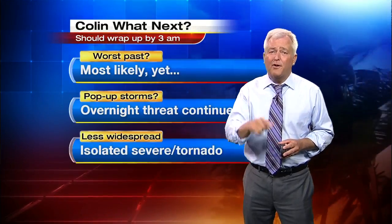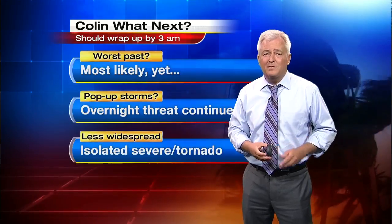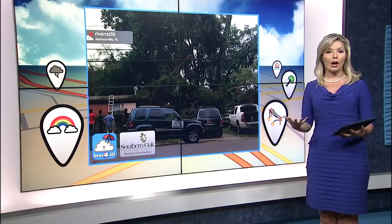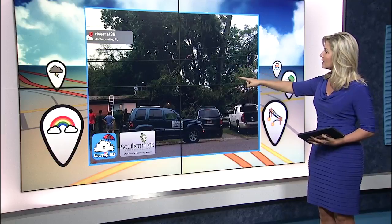Again, thanks to you folks at home using the Storm Pins app, we're able to show some of your problems and some of the issues you've seen around town. Rebecca? And the storm pin pictures keep rolling in. The primary pictures that we get are of tree damage and snapped trees. You can see this one that's snapped on a house. This is in San Mateo.